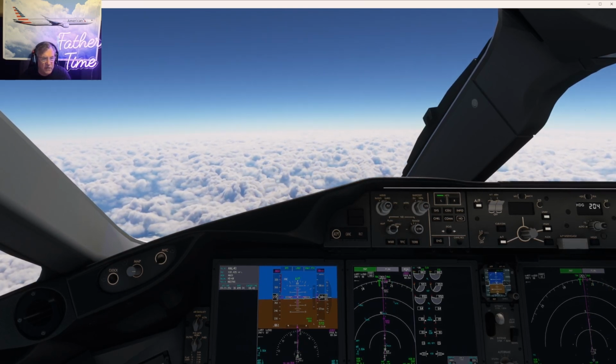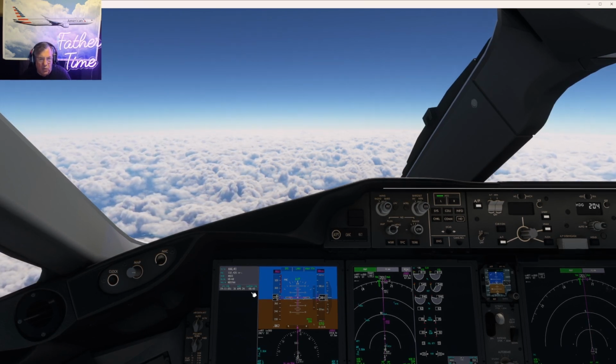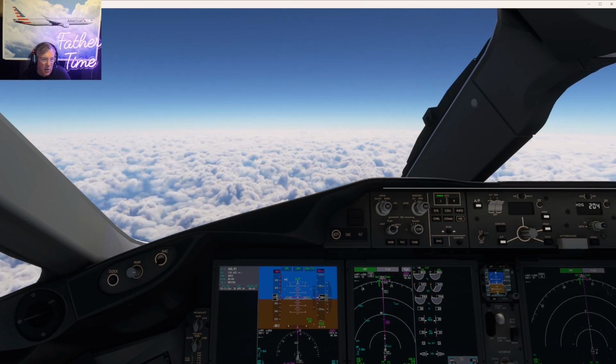Minneapolis, hello. We've been airborne for 750, flight level 400. VistaJet 750, Minneapolis Center, good afternoon.